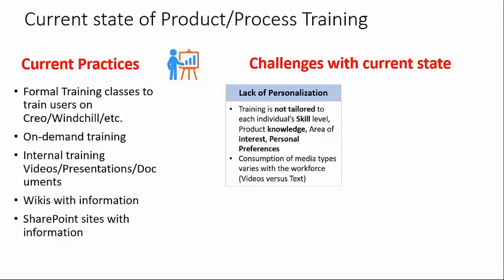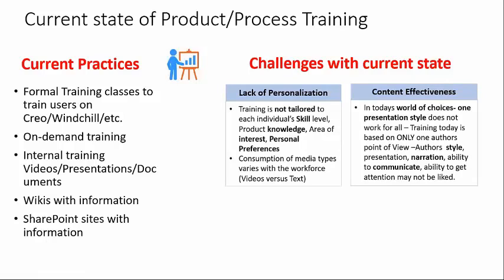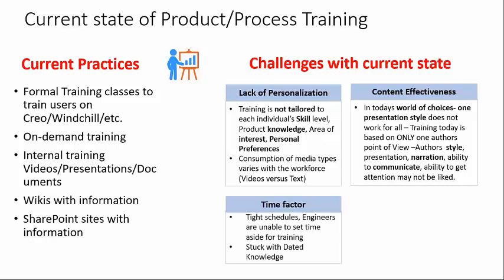The first challenge with the current state is that the training is not tailored to each individual's skill level or their interest. A simple example, right? The consumption of the training, the media, varies between people. Some people might like video, while others might like mixed mode, which is videos plus text, to learn about something, to undergo training. Another important thing is, in today's world of choices, one presentation style does not cut it, because if the person does not like the way the author is narrating or presenting the story or communicating, then people are not going to use that piece of content, which means the content becomes ineffective.